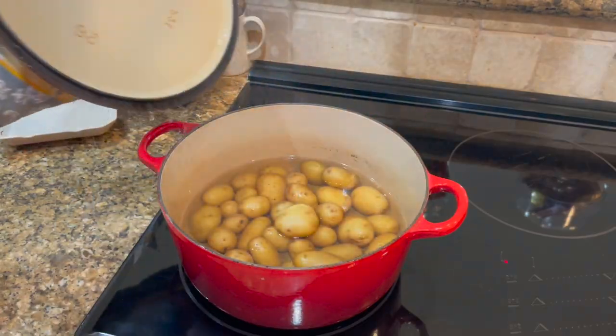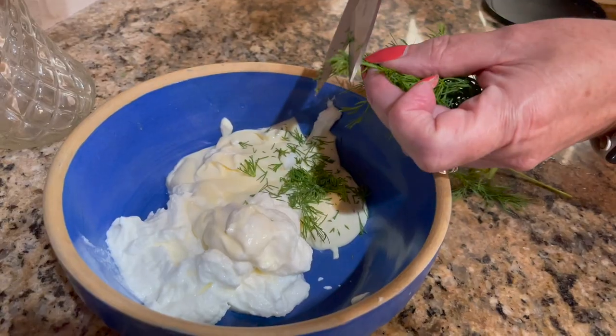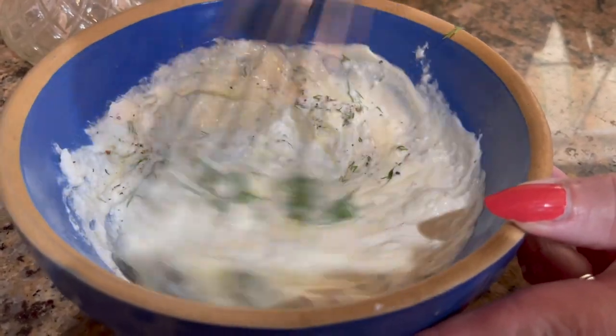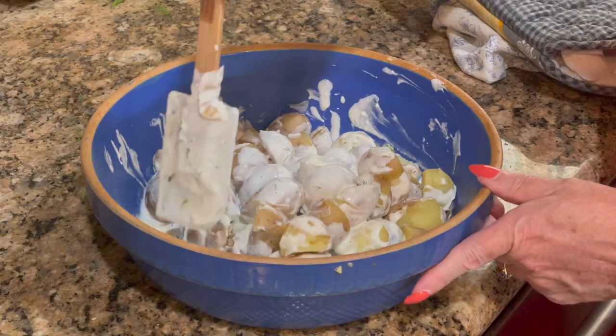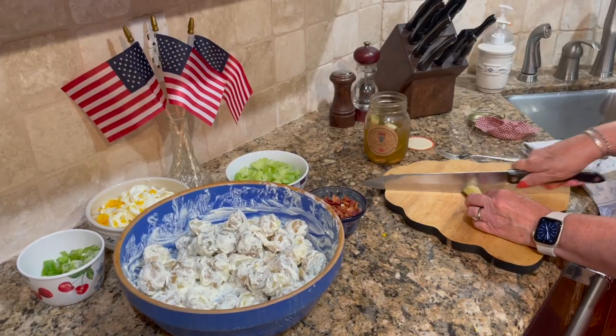Boil baby Dutch potatoes for about 25 minutes or until fork tender. While the potatoes are cooking, make the dressing by whisking together Greek yogurt, mayonnaise, fresh dill, and salt and pepper. Pour the yogurt dill dressing over the warm potatoes. It'll be a little bit soupy, but just wait. Refrigerate for 2 to 3 hours. See how much the dressing has been absorbed by the potatoes? That's what makes it so delicious.